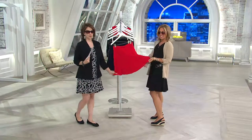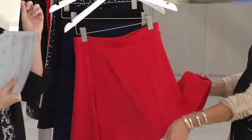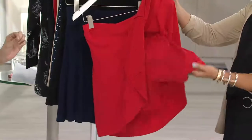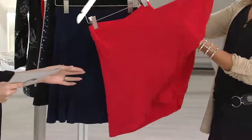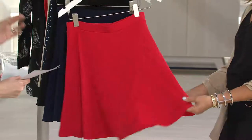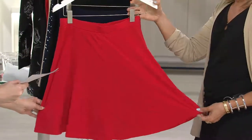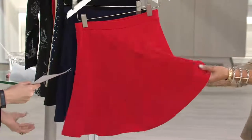This is your answer to, gorgeous, I don't wanna wear shorts, I don't wanna wear a skirt that's too short. I wanna have something that Susan Graver can bring us in the most amazing, comfortable fabric in liquid knit. Yay. Final presentation, absolutely amazing. Gorgeous. Isn't this gorgeous? So dressed up, but you're so comfortable.